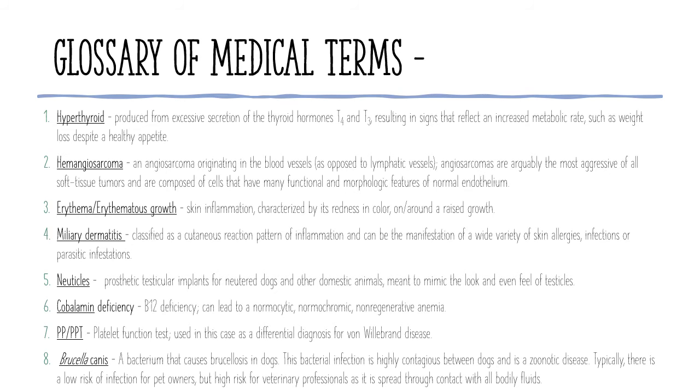Number 3 is erythema or erythematous growth. This is skin inflammation characterized by its redness in color on or around a raised growth. This we saw in my family's pet Skipper, like I mentioned in the case study I did on him.